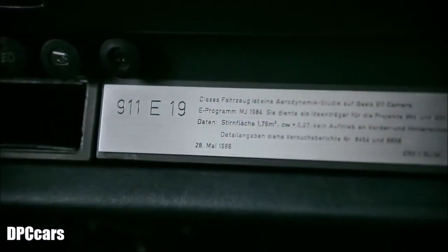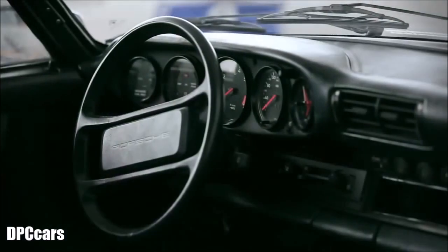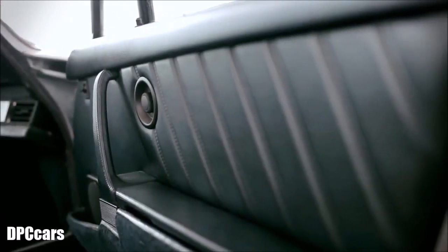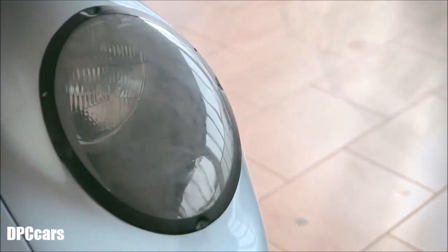If you take a closer look at this aerodynamic study, you can find some elements which made it to serial production later on. So this car is still a G model, but it already has some details of a 964 and a 993 as well. So our engineers took some ideas of this study and used them later on for the serial production.